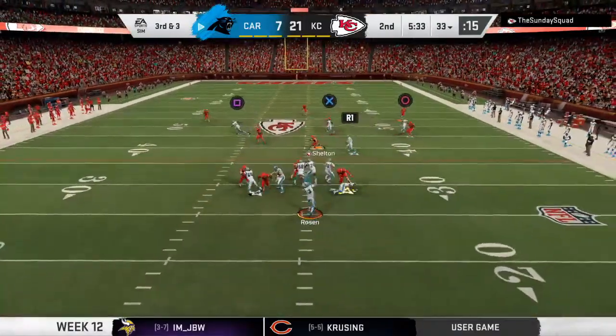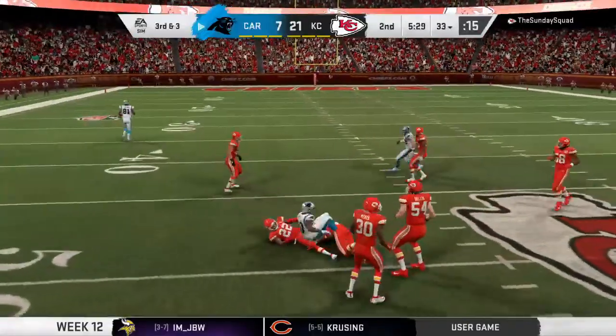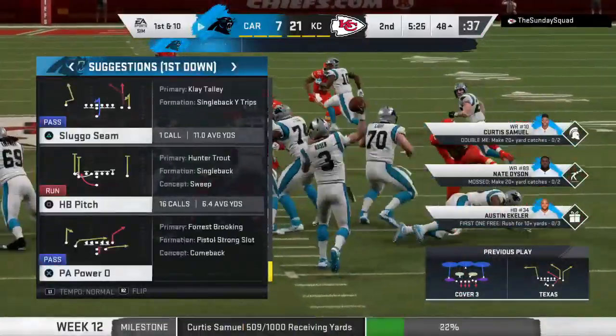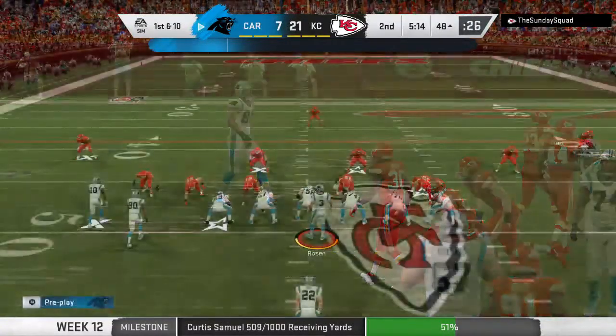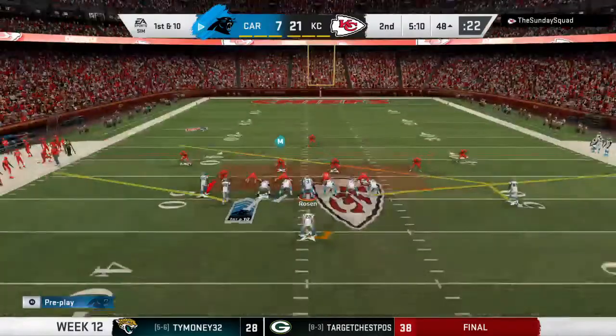Rosen to throw on 3rd down. Completes it to Samuel. And he'll be taken down, but not before he works it past the 50. A 3rd down gain of 19. He's such a good route runner. Shows it there on 3rd down. Very proficient and a good pass.